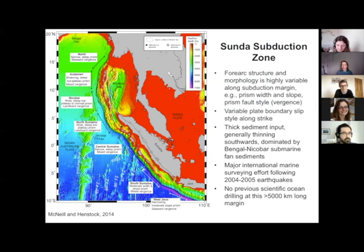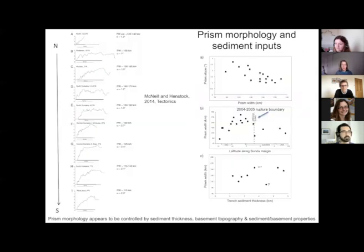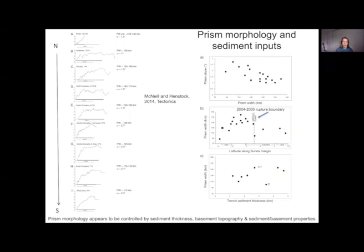I just highlighted again that there had been huge amounts of study done on this margin, not too much marine geophysical data, and as I said, no drilling directly related to the subduction zone. Sorry, these are very, very tiny little figures. Those on the left are just showing you pretty much a line drawing of the seafloor bathymetry, so you can see the different structure as we go from north to south, and the width of the accretionary prism itself. You can see generally this trend of the prism width decreasing from north to south, and you can see that on the right as well in B.